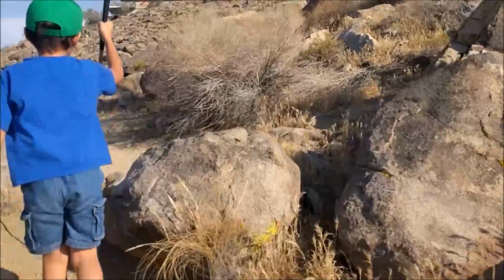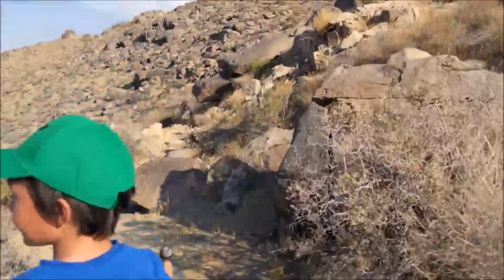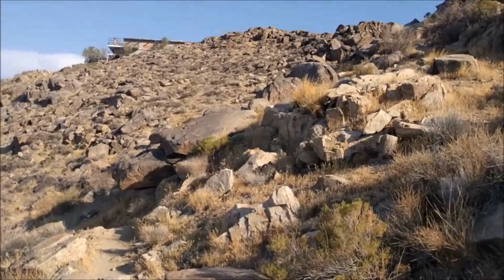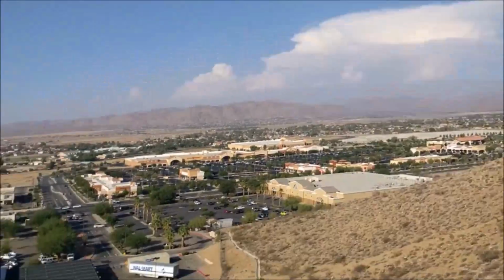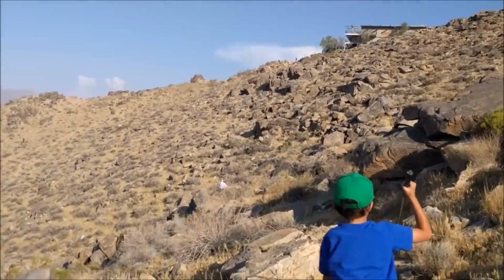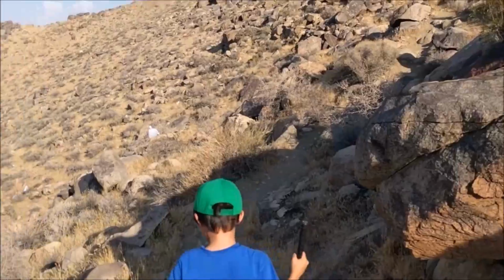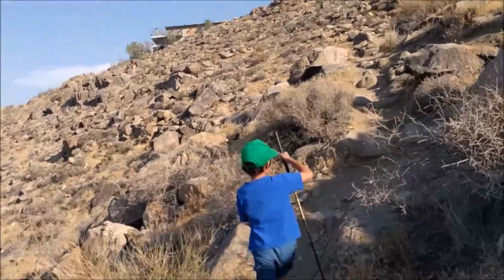Okay, we're still traversing. See, we're above Walmart. I see a Walmart truck, and I see his car. You can see the Hilltop House right there. The direct trail, as they call it, goes from Walmart up the cliff right up to the Hilltop House. This one kind of meanders around the western side of the hill and works its way all through here.